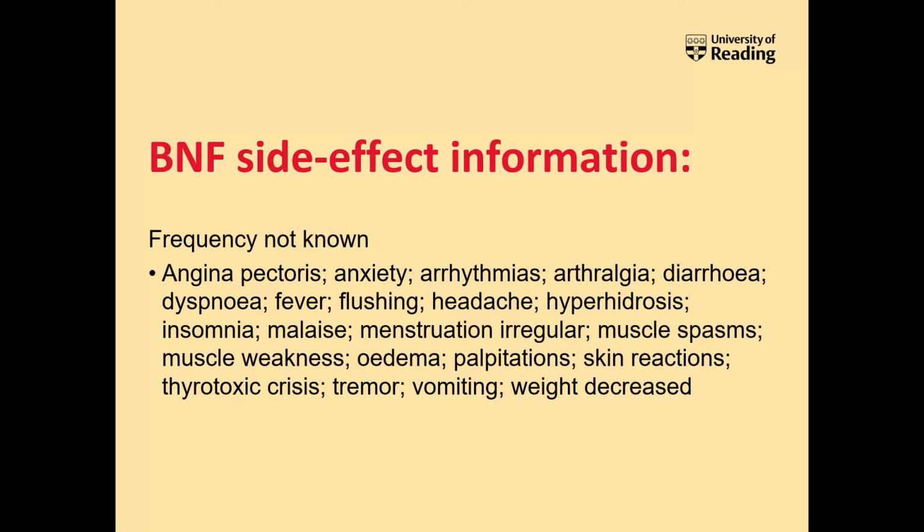So, side effect information for levothyroxine in the BNF, and the frequency of these side effects is not known. When you get used to using the BNF, you'll see that often the frequency is indicated, but there's quite a range of side effects for levothyroxine here. We've got anxiety, diarrhea, malaise, muscle spasms, edema, palpitations, decrease in weight. Some of these side effects are quite unpleasant, and you can see why, if somebody was experiencing some of these and if they were quite bad, they might not be very happy with this treatment.